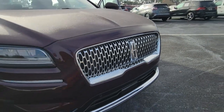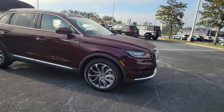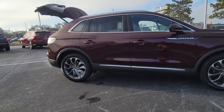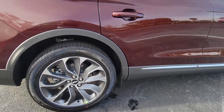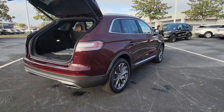Get into a car with value. 2022 Lincoln Nautilus. Here's a smooth, well-equipped Nautilus, the midsize two-row luxury crossover that prioritizes passenger comfort and driving pleasure. You'll love its punchy performance and thoughtful use of the latest technology to help you stay connected, focused, and confident so you can make the most of every journey.